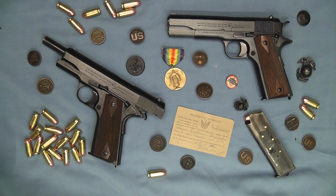Now, there were also some changes for the pistol in this contract. They wanted the lanyard loop removed at this point in time, so that's where we see that disappear. And then the radius of the rear sight was to be enlarged. Now, Colts was already doing that. Springfield Armory had a smaller radius on theirs, and they wanted to see a larger radius, but Colts, of course, was already doing that. Now, that was it for the changes, and there was nothing else required.